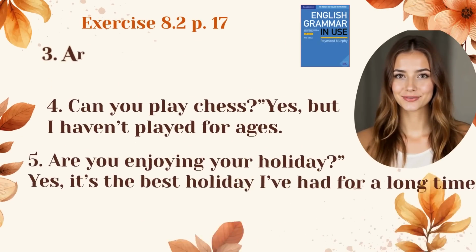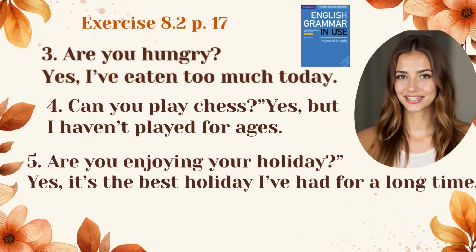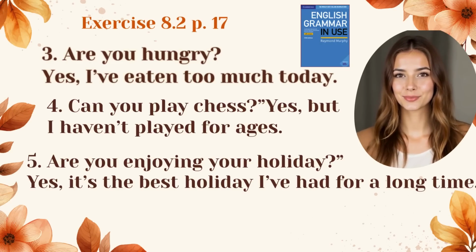The third question: are you hungry? Answer: yes, I've eaten too much today. Explanation: have eaten shows that the action, eating, has an effect on the current feeling of fullness. We use the present perfect. The eating happened earlier today, but its effect, feeling full, is still present.